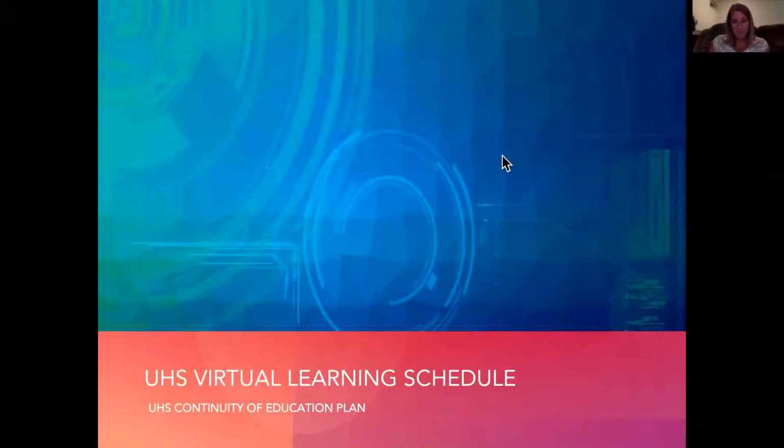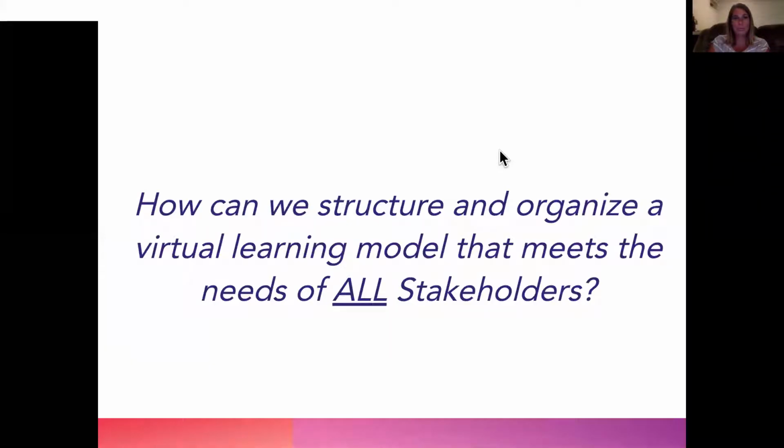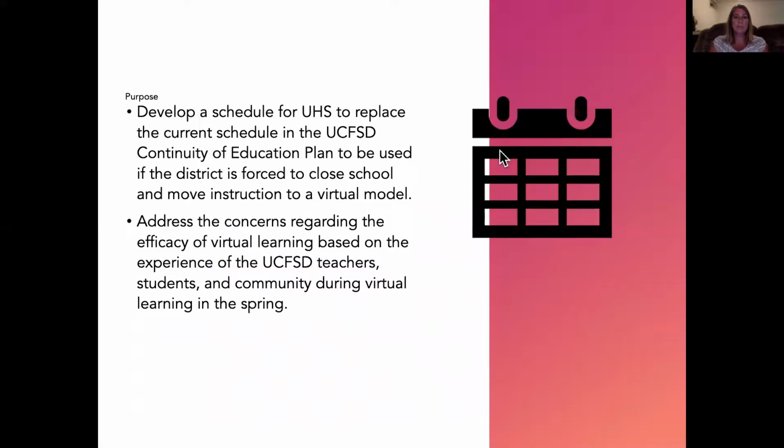So the high school's running on 2 different cycles. And when we talked about this and went through this schedule, we wanted to think about how we can structure and organize a virtual learning model that meets the needs of all of our stakeholders. So we had to think about our students, our community, our teachers, and everyone that's involved. So we had to develop a schedule for the high school to replace the current schedule in the continuity of education plan, to be used if the district was forced to close and move into the virtual model, which we were.